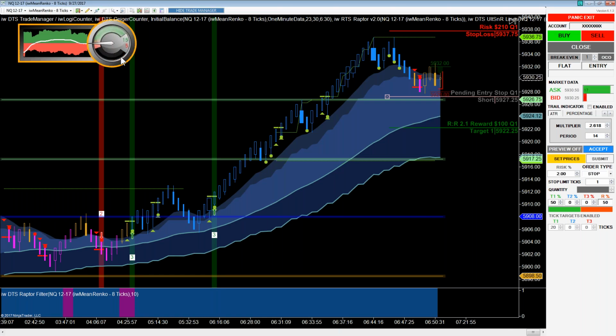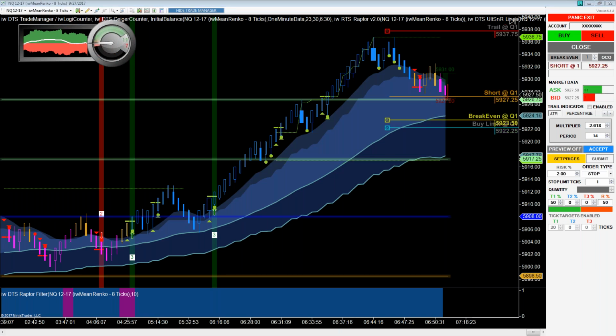Geiger counter was pulling hard here to the short side. Oh, now they're getting a little bit of buying coming back. But when the dial pulls hard to one side or the other and stays there, that shows you that the buyers or sellers are trying to load up. You see how the sellers are loading up here? Or were? Let's see what they got. Well, at least they didn't slip me on the entry. That's good.